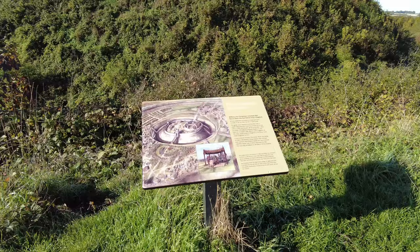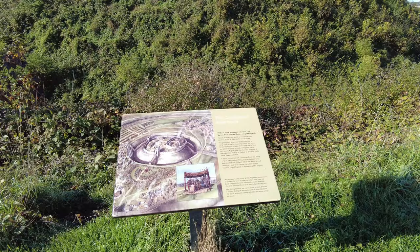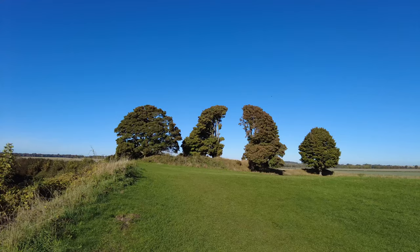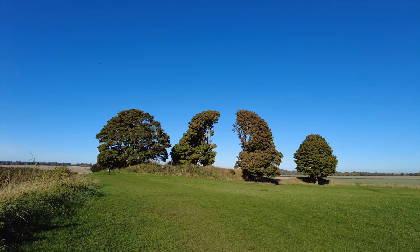So I always like to bring you to the signboards. This talks here about the Conqueror's inheritance, that William the Conqueror inherited Old Sarum from the last Saxon King of England. I think the shape of those two trees is interesting. Looks like something sliced half of them off on each side, doesn't it?